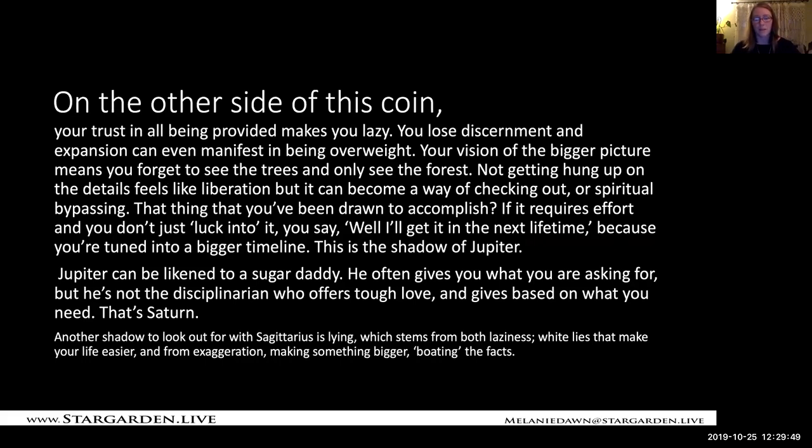And when I say that I'll get it in the next lifetime, I'm talking about myself. This is something that I catch myself saying often, and Jupiter is a strong presence in my chart. So that's something that I've had to watch for sure. So Jupiter can be likened to a sugar daddy. He often gives you what you're asking for, but he's not the disciplinarian who offers tough love and gives based on what you need. That's Saturn.